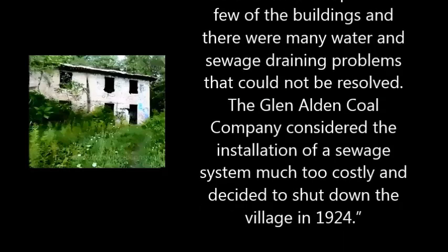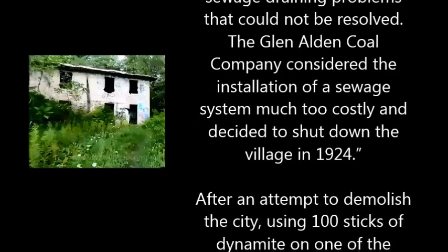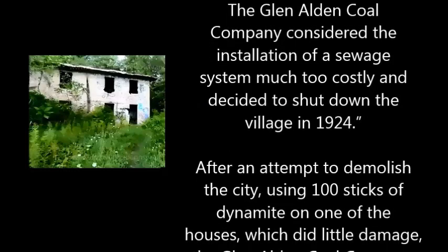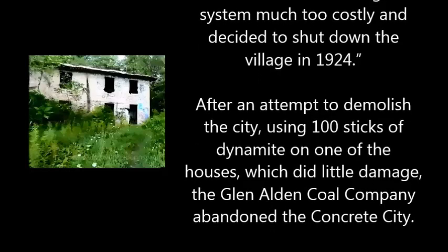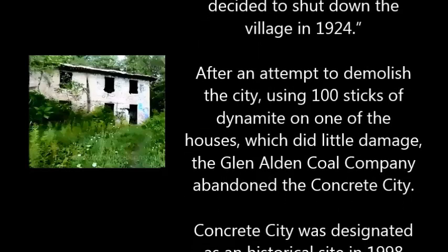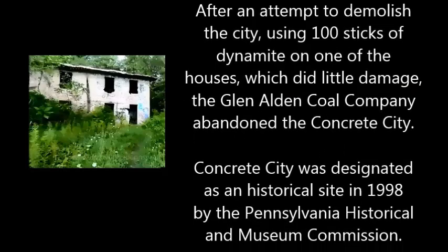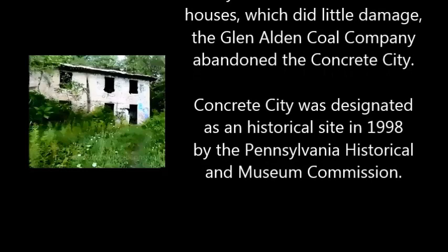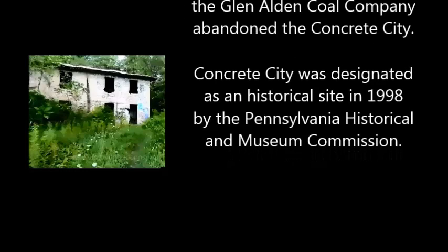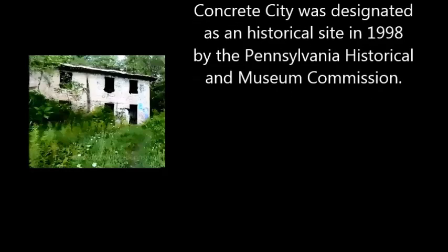The Glen Alden Coal Company considered the installation of a sewage system much too costly and decided to shut down the village in 1924. After an attempt to demolish the city using 100 sticks of dynamite on one of the houses, which did little damage, the Glen Alden Coal Company abandoned the concrete city. Concrete City was designated as a historical site in 1998 by the Pennsylvania Historical and Museum Commission.